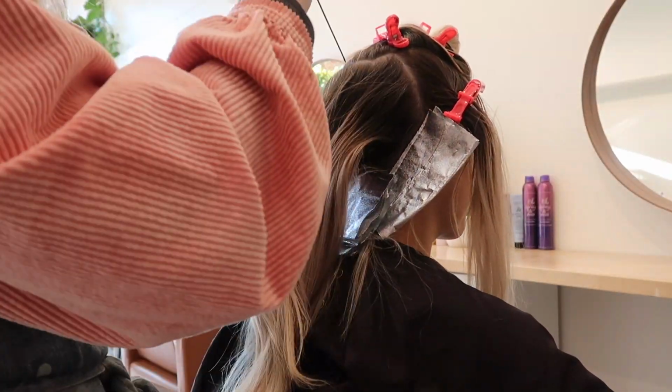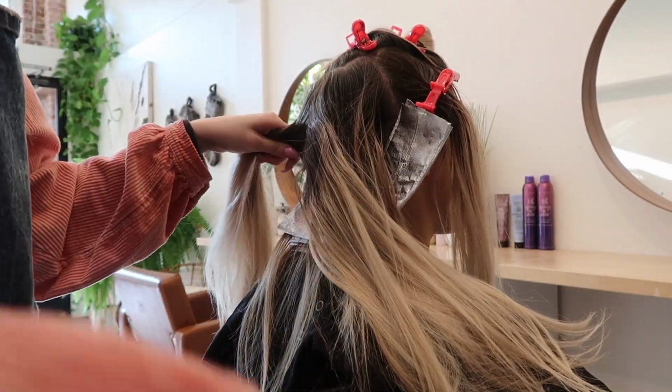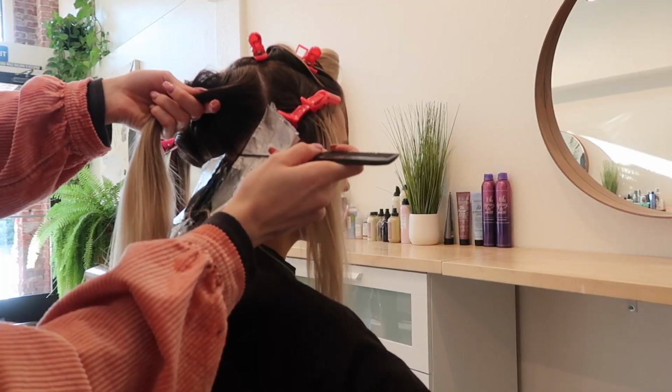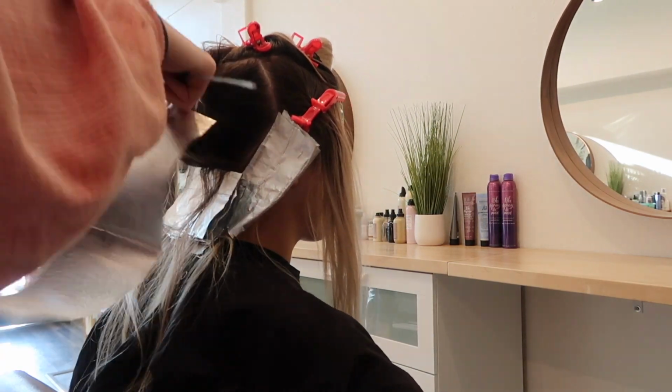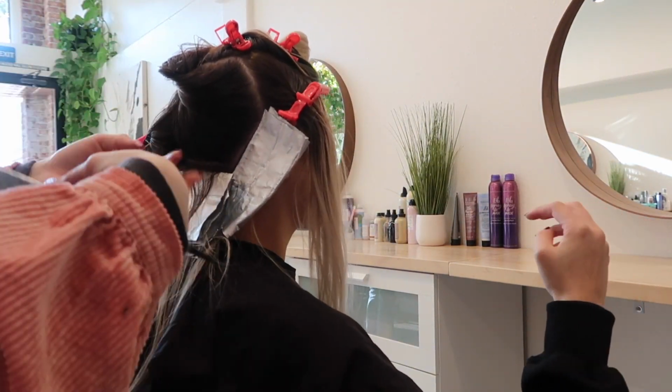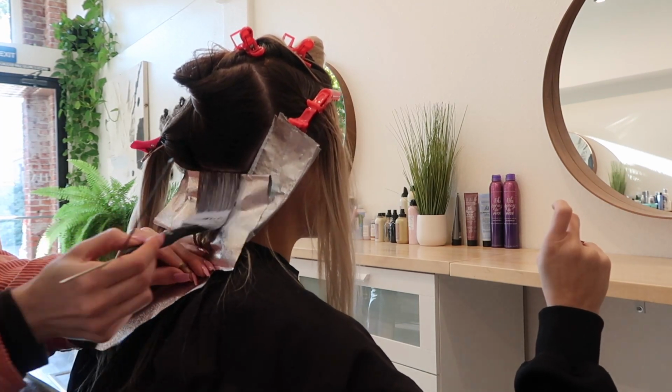But as you can see, I am now splitting it down the middle, and I'm just gonna go up the side. Like I said, very fine baby lights again. We do have a lot of volume to cover because she does have a lot of root, but I do want it to be a little bit rooty. I don't want her to be a super solid blonde.